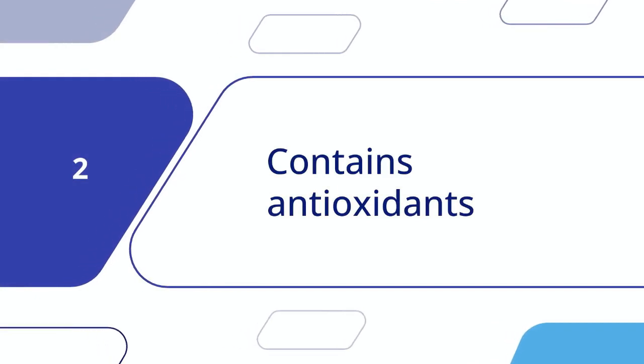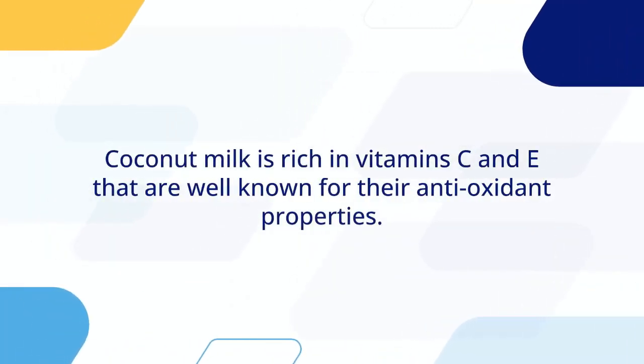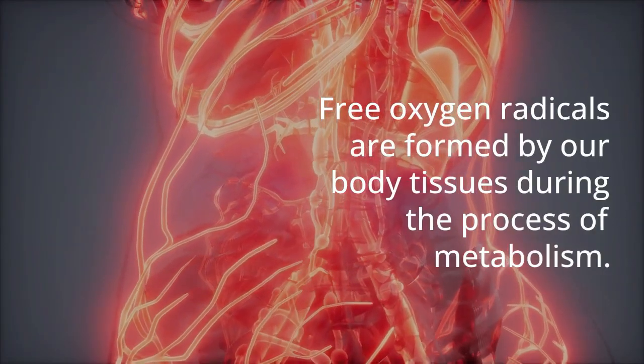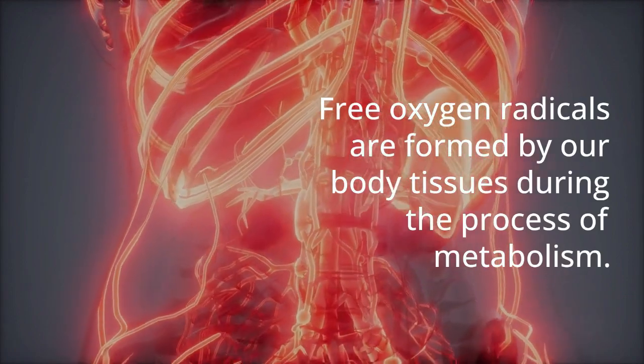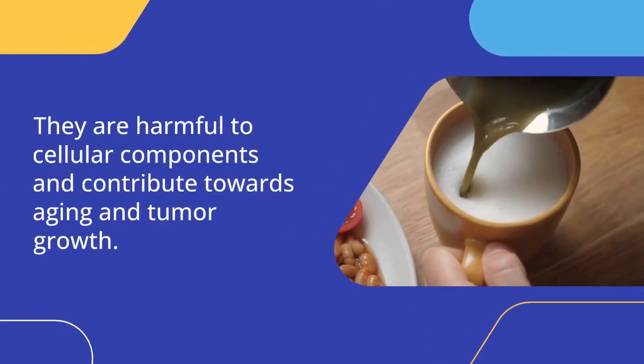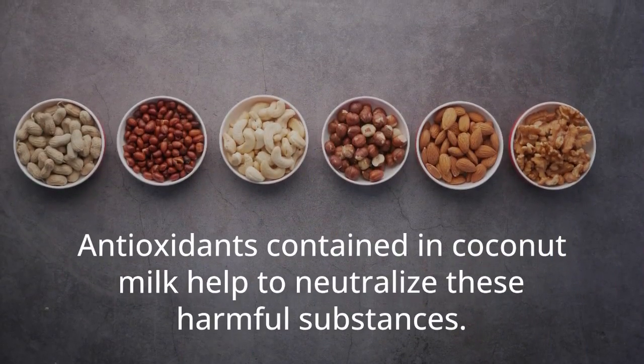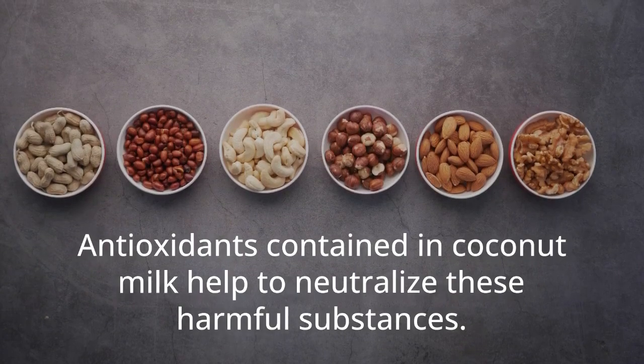2. Contains antioxidants. Coconut milk is rich in vitamins C and E that are well known for their antioxidant properties. Free oxygen radicals are formed by our body tissues during the process of metabolism. They are harmful to cellular components and contribute towards aging and tumor growth. Antioxidants contained in coconut milk help to neutralize these harmful substances.